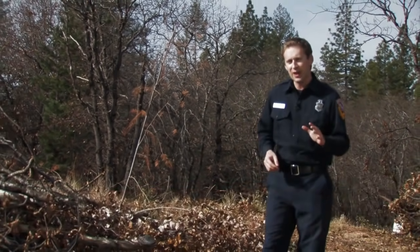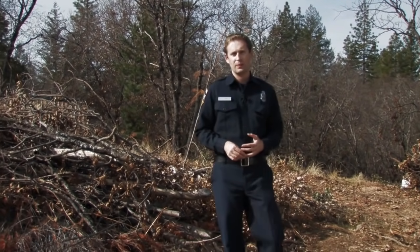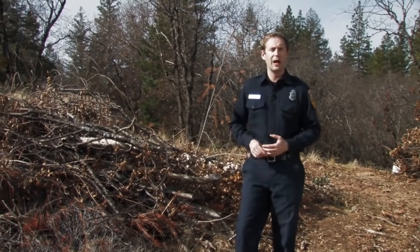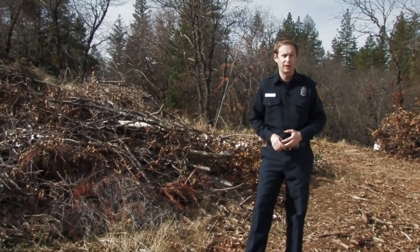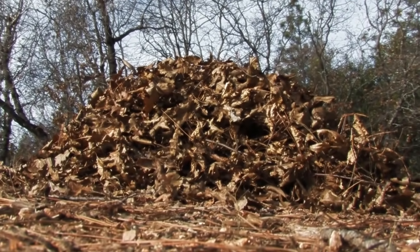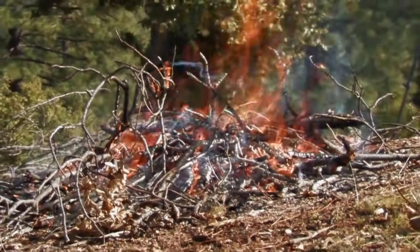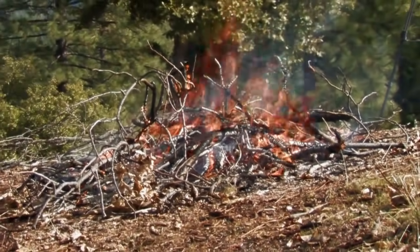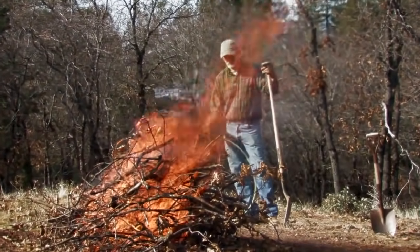Turning dry landscape debris like this into mulch or hauling it off the property may be the safest way to dispose of it, but it's not always the easiest or even possible. In those cases, during certain times of the year and in certain parts of the state, homeowners may decide to burn the cuttings instead. While burning landscape debris may be an option to residents, it does come with inherent risks. That's why CAL FIRE urges residents that do choose to burn their landscape debris to also make the choice to burn it safely and legally.